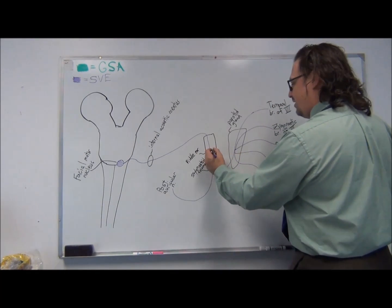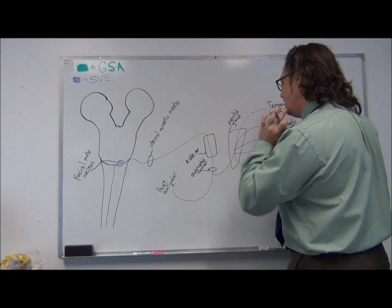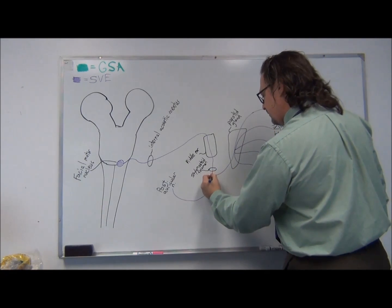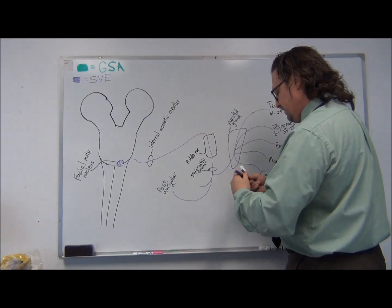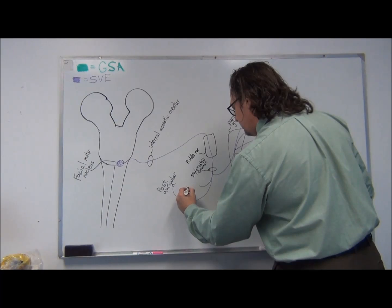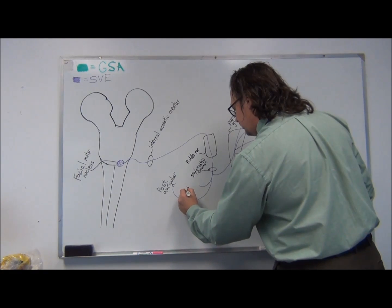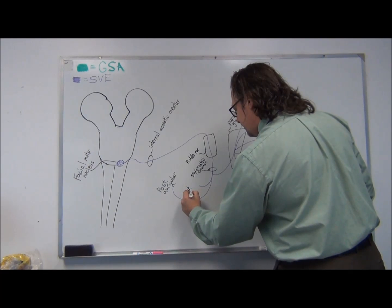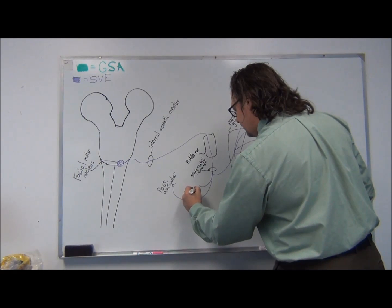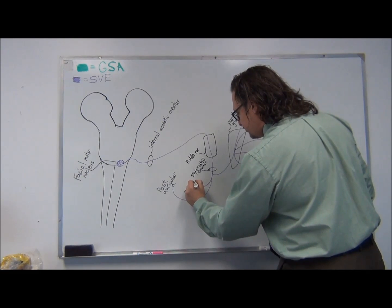Now I said we're going to come back and mention a couple others. There's a small muscle, well, not really too small, just underneath the jaw. That's going to be the posterior belly of the digastric. We talked about the anterior belly being innervated by cranial nerve V3, the trigeminal branch, specifically the mandibular branch, digastric muscle.